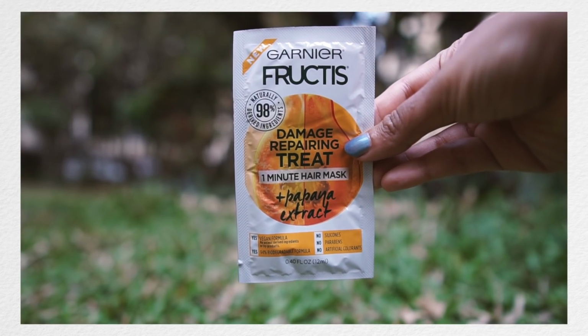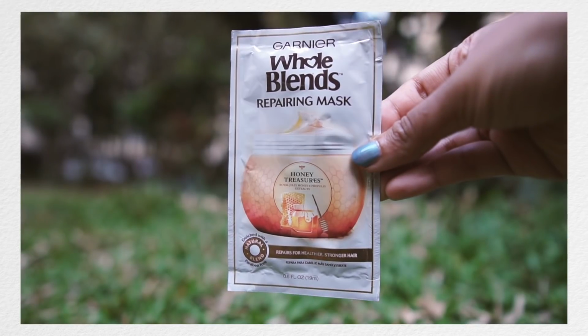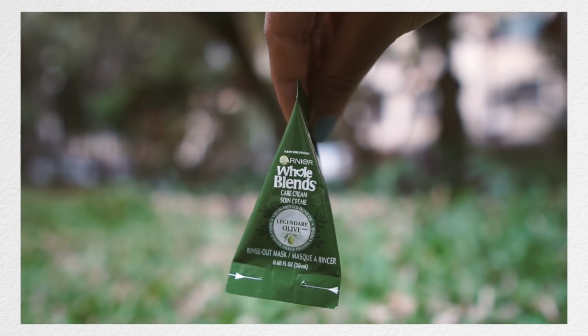I wish they would bring this stuff to India. Looking forward to trying this out, and if I like it, I will then order more of it to go to my aunt's house and she will bring it for me the next time she's coming. These are also more one-time use Garnier hair masks. There's the Fructis Damage Repairing Treat, and there's the Whole Blends Honey Treasures mask, and then here I have also the Whole Blends Legendary Olive Rinse Out mask. So lots of hair masks to try.